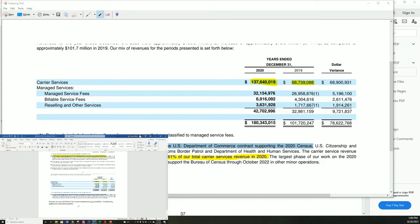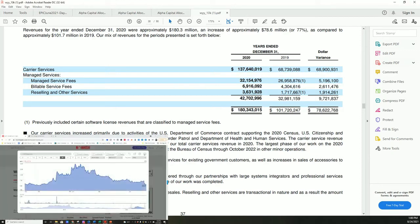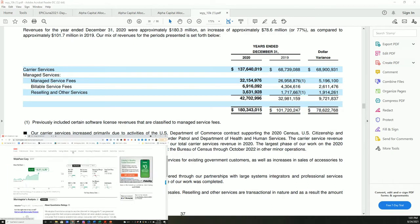So that's a huge thing to figure out. Am I comfortable with that? So I highlighted that in red down here because that is massively important. Massively, massively, massively important. So let's go back to there. Let's go to their financials.